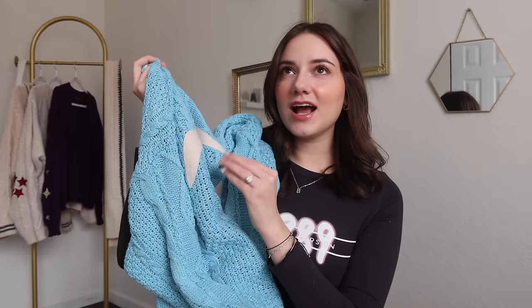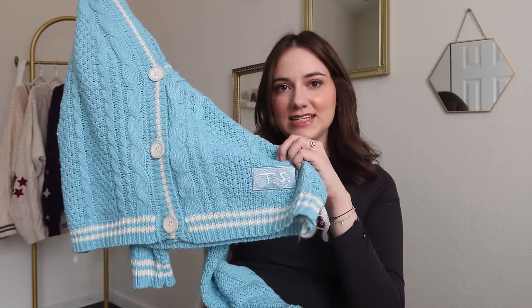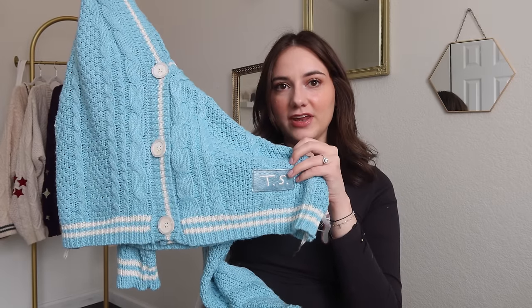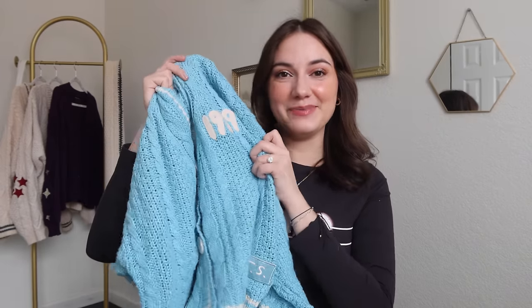I will say that this material feels exactly like my Folklore cardigan. The Speak Now cardigan kind of veered away from the traditional material that the original cardigan came in, and I didn't like it, so I was a little scared that this one was gonna feel like the Speak Now cardigan, but it doesn't. It feels so good. I love the stitching, and it also has the TS patch at the bottom with the 1989 handwriting font. I think it's super, super cute, and super happy with this one too.